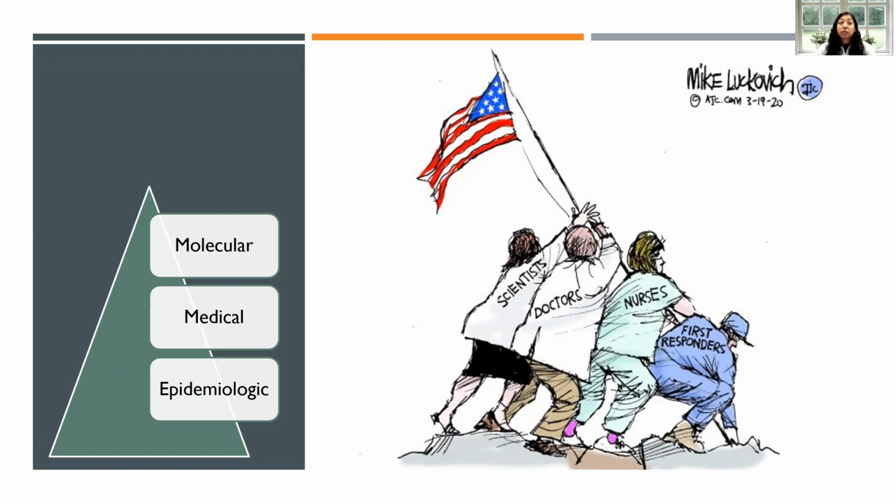We have had innovations at the molecular level, at the medical level, at the epidemiologic level. For example, at the molecular level, currently, we have 2 FDA-approved vaccines for emergency use, with additional ones in phase 3 trials. At the molecular level, we also have some drugs approved for COVID-19 currently, including remdesivir, as well as others that are undergoing trials.